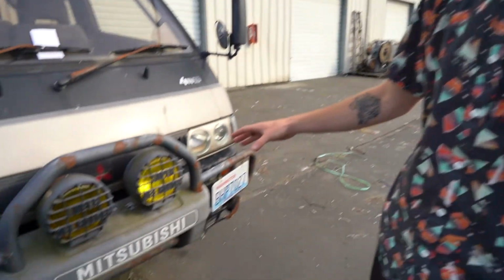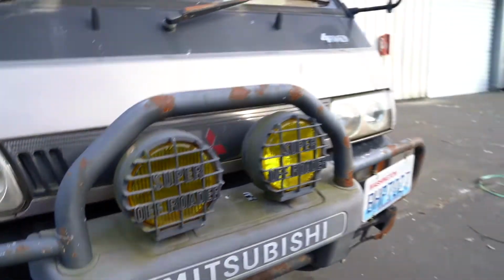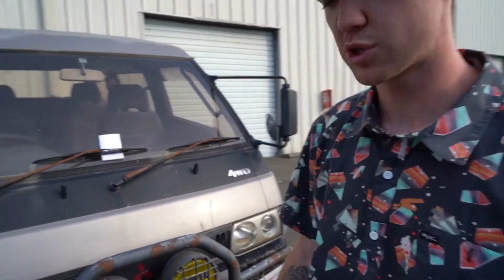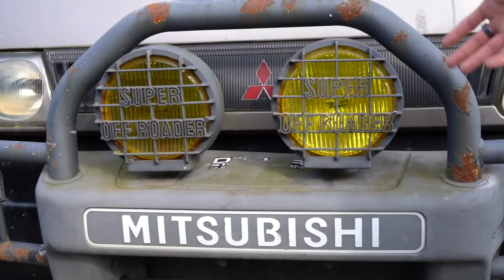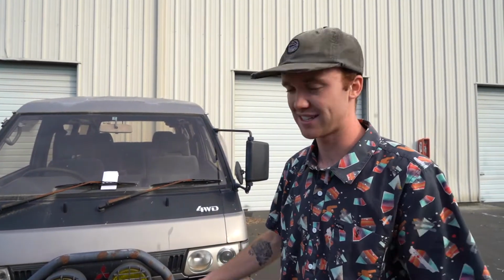for. One of my favorite things about this Exceed are these super off-road fog lights. Now, super off-roader, I've never seen fog lights on any Delica, for that matter L300, L400, that ever said super off-roader. So I'm assuming they're OEM. They look very OEM, but they could be aftermarket. Maybe they're a dealer option, but my L300 has fog lights. Now, they're a lot different. They're more oval shaped. I think we'll get a little shot right now. So we got the oval shape, and then we have these, I want to say 6.5-inch fogs, but that's just one of the coolest things I've ever seen on a Delica, period. And to have these on a Delica, let alone an Exceed, you just can't beat that.